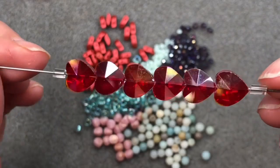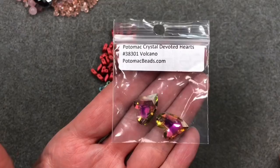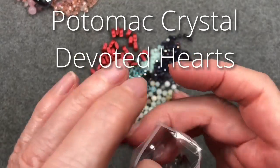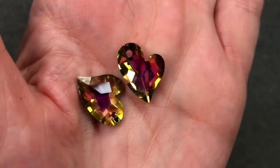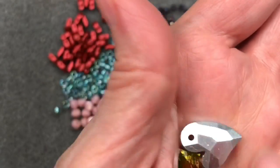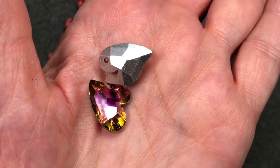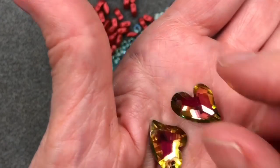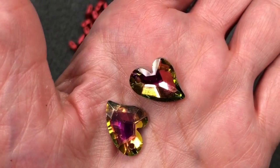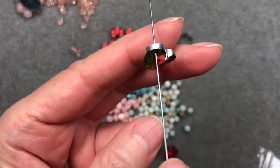Very pretty. And here we have 2 Potomac crystal devoted hearts, and the color is Volcano. There's the front, and there's the back. The foiling is really, really good quality, as you can see. And they're about 17 millimeters long by 12.5 millimeters wide. And there's the hole. So it would hang like this.